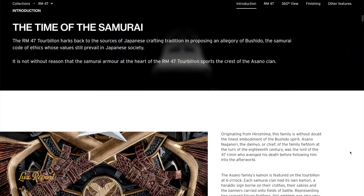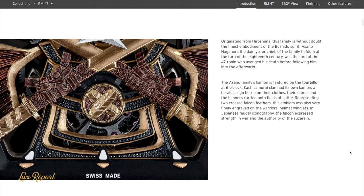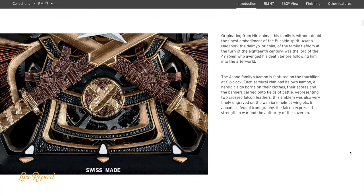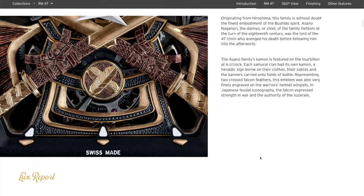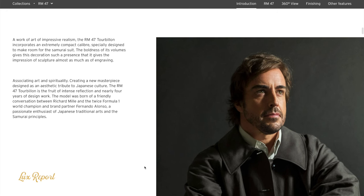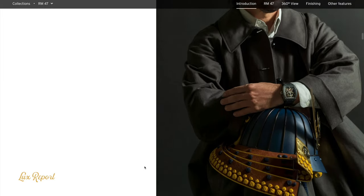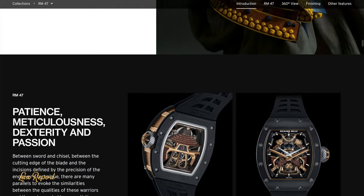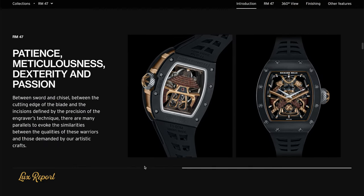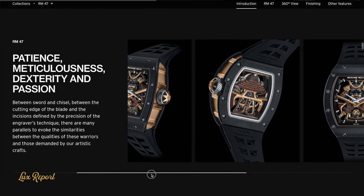It took Richard Mille nearly 4 years to take the project from the idea phase to completion, which required collaboration with some of the best horologists and craftsmen. The ornate, skeletonized dial of the watch celebrates the Bushido spirit by paying homage to one of the most famous moments in Japanese history, the 47 Ronin incident, in which a band of samurai avenged the death of their master, Asano Naganori.